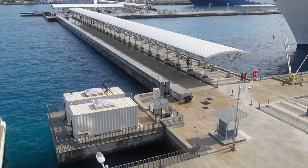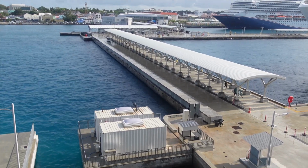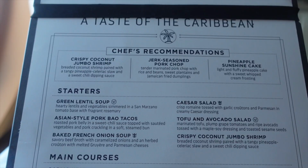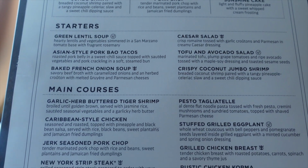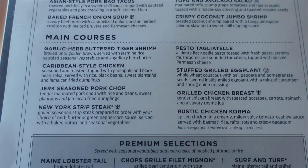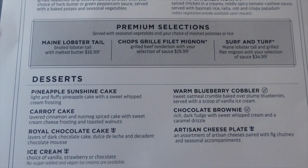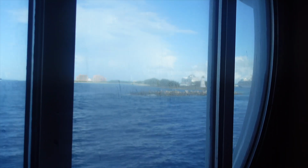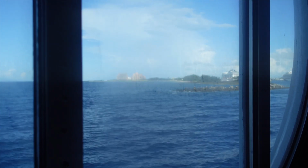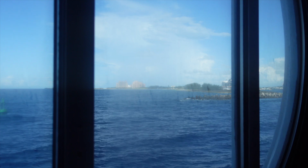All right, well, I think that's all the fun and excitement for today. It's time to head off to dinner. Okay, we're sitting down at dinner. Here's what's on the menu for tonight. And just like that, we are sailing away from Nassau. Onward to a day at sea.